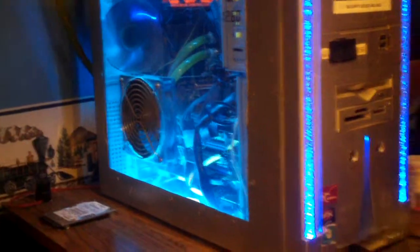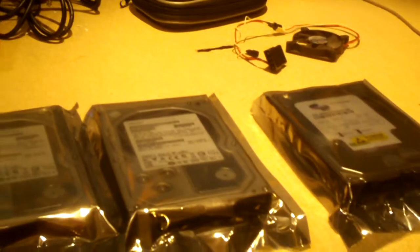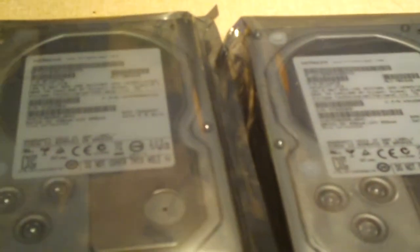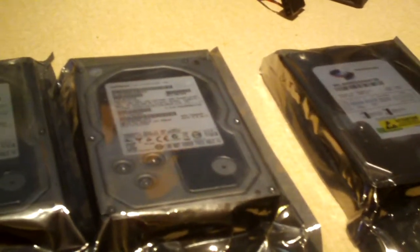So anyways, my new drives have arrived for this machine. Let's have a look at them. It's them three right there. As I mentioned, I am finished with Seagate. I went with Hitachis for my data drives, and for the backup I went with a white label drive, which is actually a Western Digital. I can tell just by looking at this drive it's made by Western Digital. And these obviously are Hitachis. All these came from Go Hard Drive. I ordered these from eBay.